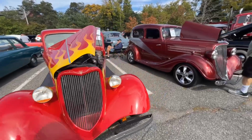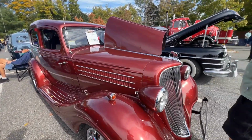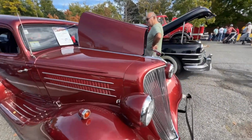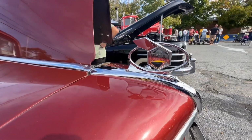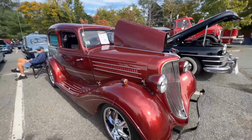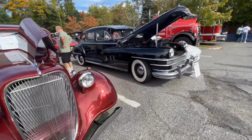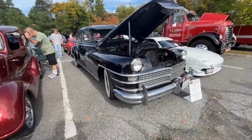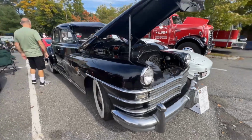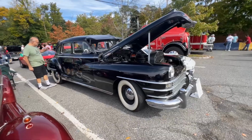Nice looking car. This one's a little different. 34 Hudson Terraplane. Where do you ever see those? Terraplane. What a cool car. And next to it, big 48 Chrysler New Yorker sedan. What an enormous car. Sweet.